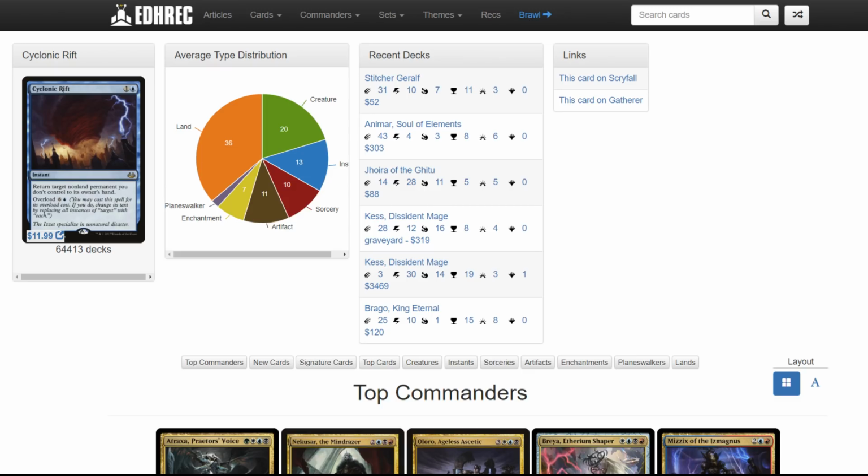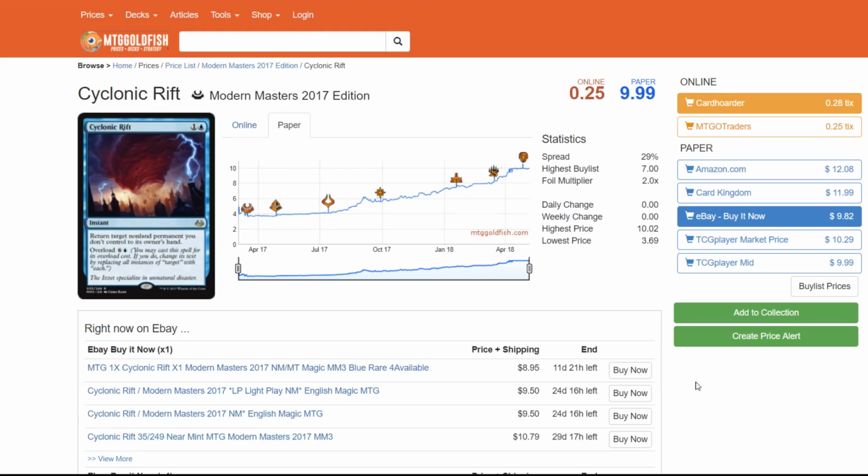Commander. And this is a particular card you see in front of you, the Cyclonic Rift, that I spec'd on during Modern Masters 2017. I think that it went down to, let's check Goldfish real quick. It went down to a low of $3.69, and I remember I was able to get a bunch of these on Cardsphere for about $2 a piece.